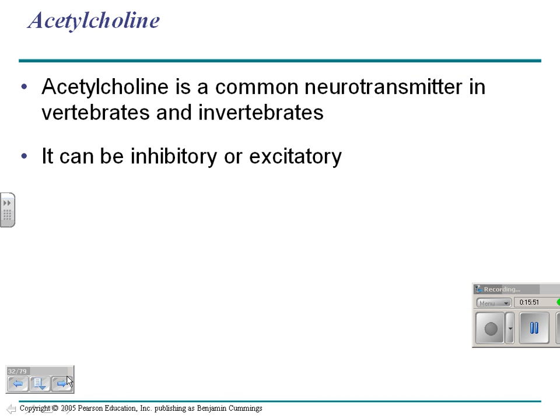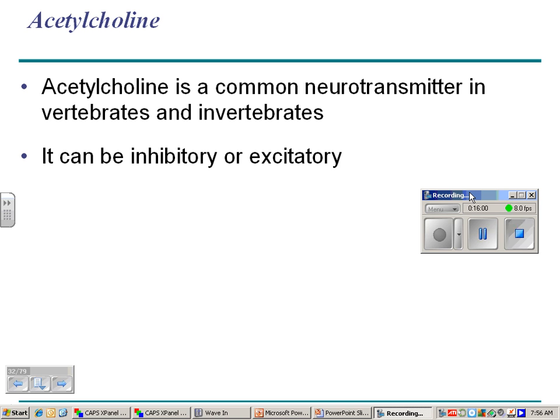And then there are a couple of discussion slides about acetylcholine and others that we're not going to go into great detail on. So that's our discussion of an introduction to how nerves send messages, an introduction to the nervous system.